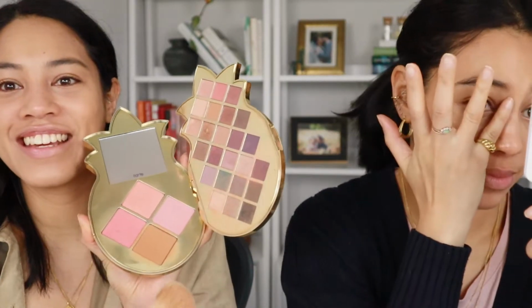Oh, and there's a mirror. That mirror is the same size as this mirror. Anyways, I'm just gonna use the bronzer here. Dip into that. I don't know what the bronzer name is. It doesn't have it on here.